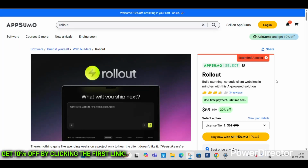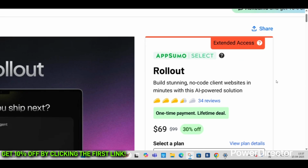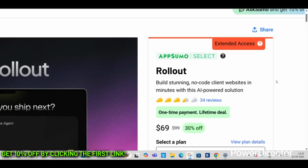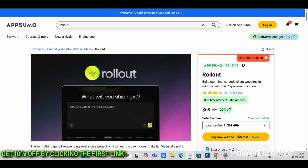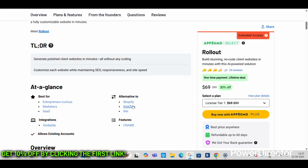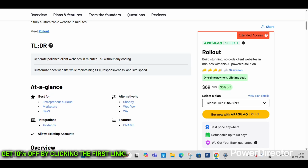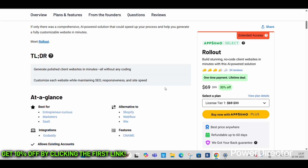In this Rollout review, I'm going to be showing you software with which you can build websites with basically no code, using the power of AI. It's also an alternative to Shopify, Webflow and Wix. And also guys, I'm going to be showing you a tutorial later in this video, but now let's have a look at what AppSumo has got to say.